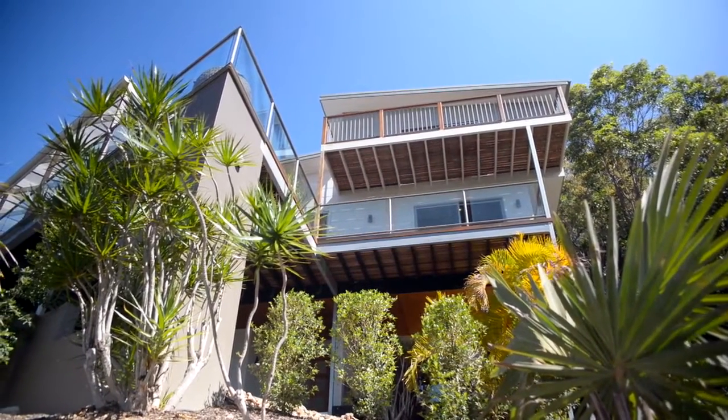Now, there's only one place we haven't seen, and that is the master bedroom suite. Yeah, it's great up there, Gary. The view gets better up there. Let's go check it out. Let's do it.